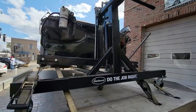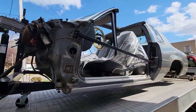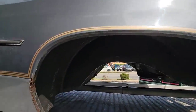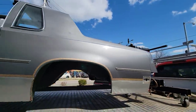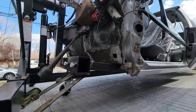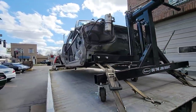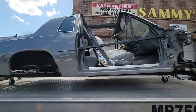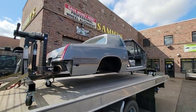Hopefully this thing holds up until we get there. So we're not going too far. But this is pretty much what the body looks like right now. This is the tubing. Yeah, next stop is the sandblasting place. Let's go.